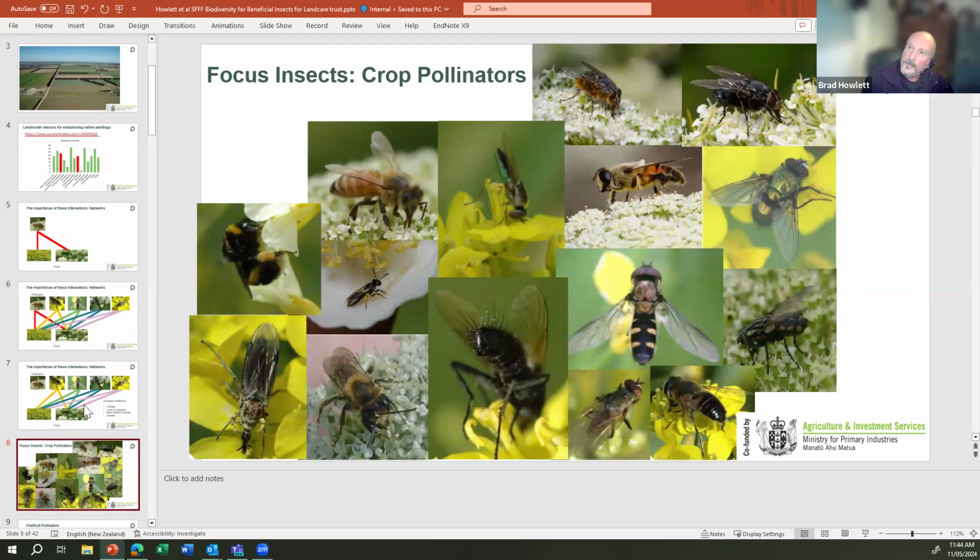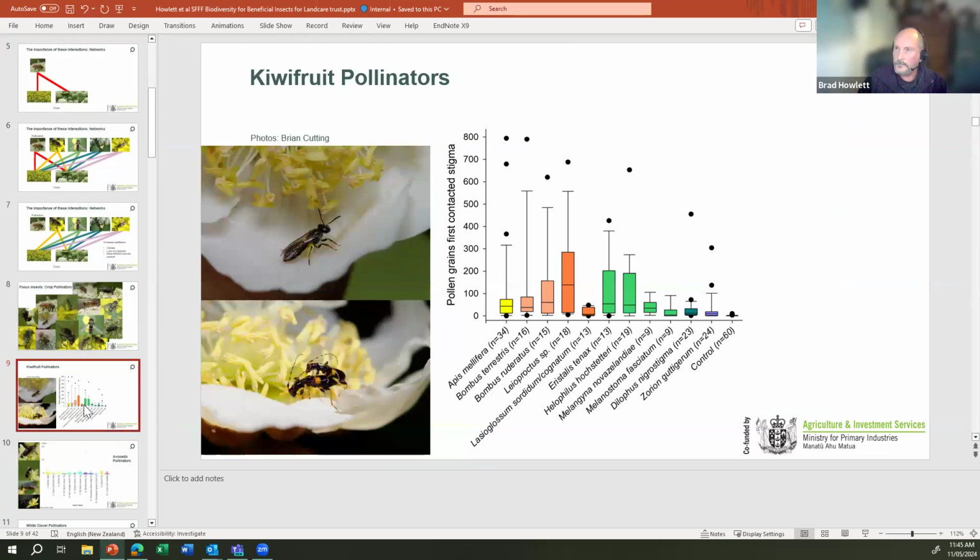So our focus insects in this project are crop pollinators and natural enemies as well. So we've got a wide range of insects that pollinate our crops. As I mentioned before, we've got bees and flies, beetles in certain circumstances that all contribute to crop pollination. And it's not just related to the crops that we grow here in Canterbury on these more arable farms. A lot of other systems also can benefit from biodiversity.